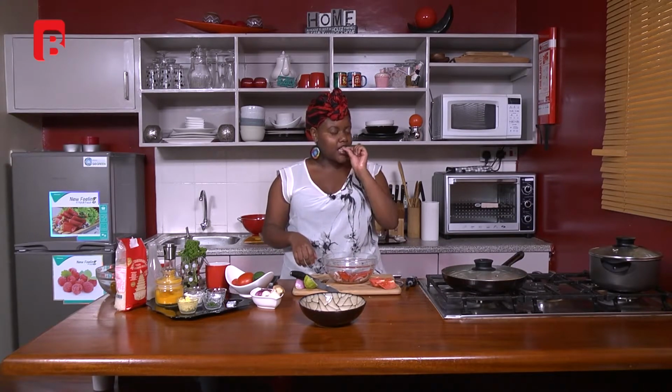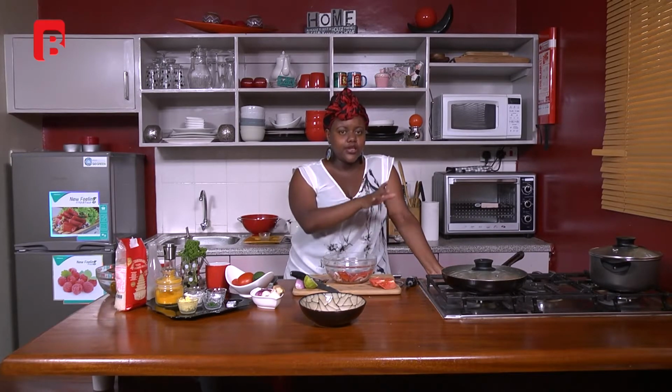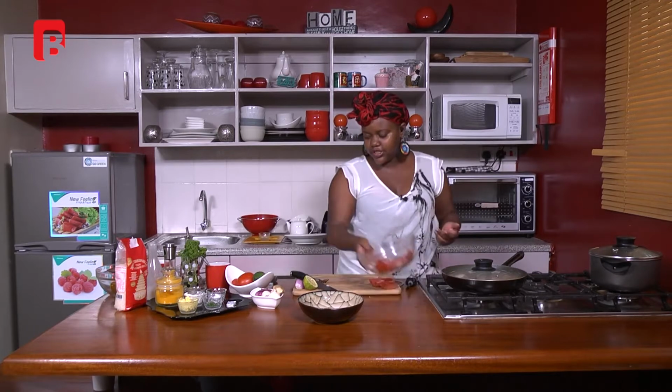Again, I'm just going to taste. Personally, I love my onions, and what the lemon actually does to the onions, it pickles it a bit. So if you have the time, you could actually just squeeze your lemon juice on the onions for a while, and that's going to draw out the oniony taste and give it this nice light pickly taste from the lemon juice. Okay, so once that's done, I'm going to now plate my food because everything else is ready.